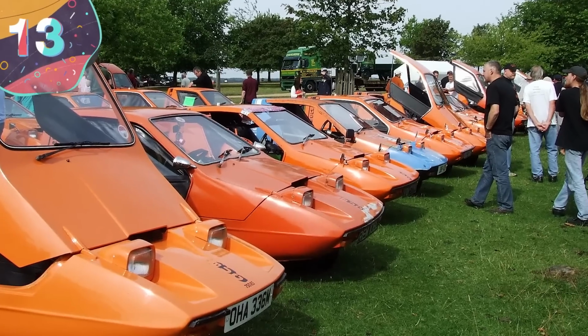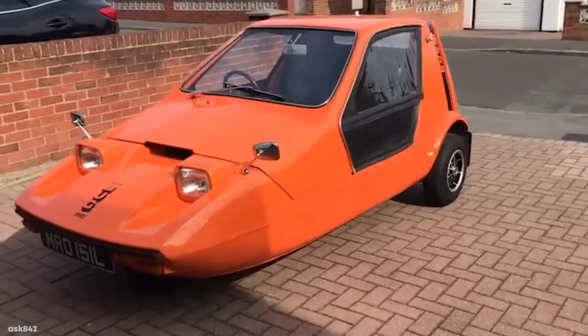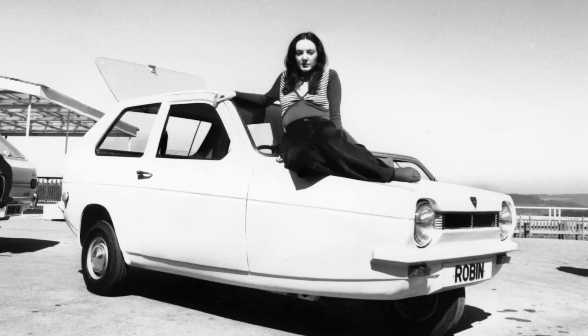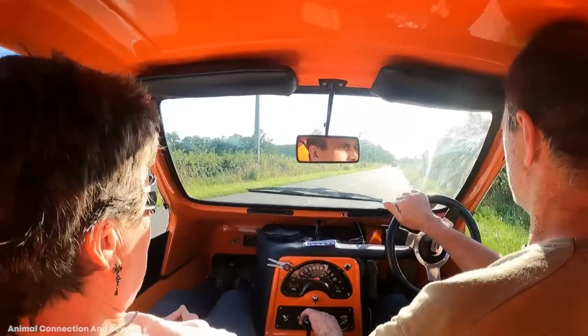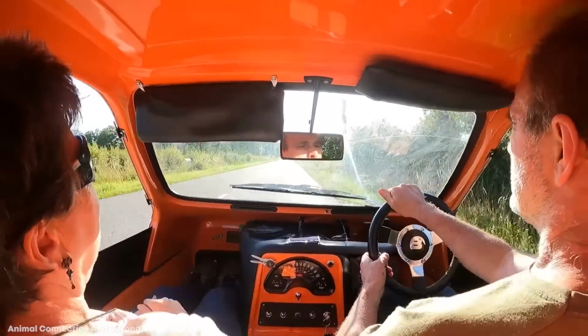Number 13. Reliant Bond Bug. The Reliant Motor Company from Staffordshire in England was best known for a model called the Robin. But while this itself was an unusual vehicle, the strangest the company was associated with was one that was built between 1970 and 74, and it was called the Bond Bug.